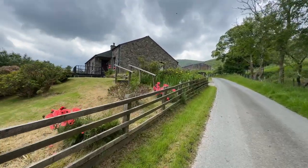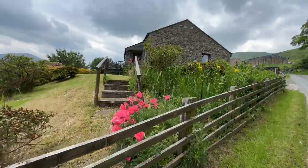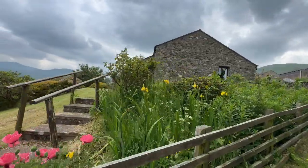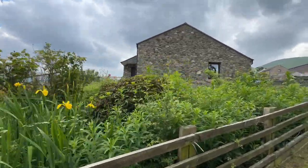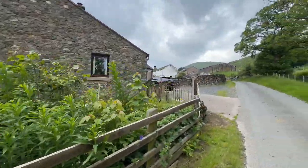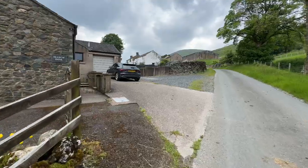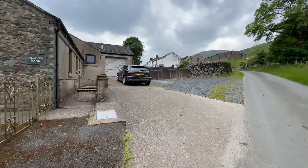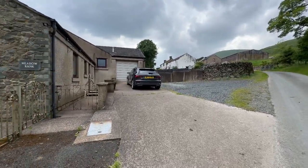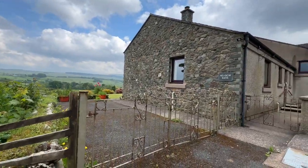The garden's just coming into view here. As you can see, it's beautifully maintained. We've got lots of colourful shrubs, flower beds, we've got some fantastic flowers and some evergreens in there. It's absolutely beautiful. As we come around, you'll see the parking area comes into view, so it's just here. We've got parking for, I said 2 to 3, but there's probably more like 5 or 6 parking spaces here, and we've also got the garage and we've got further parking here.